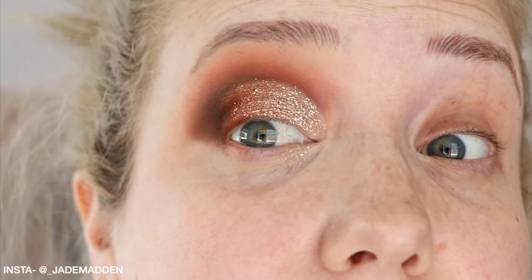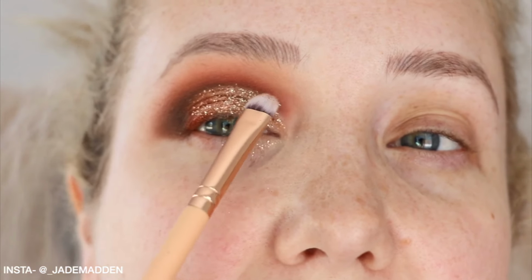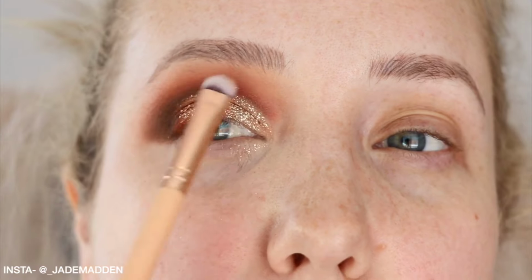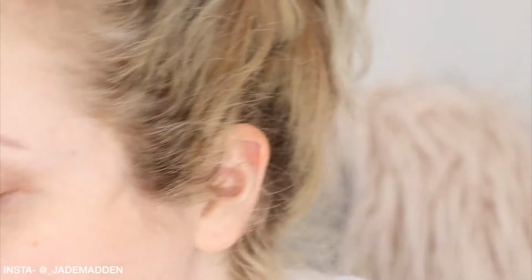Showing you guys, there's a little blob of lighter glitter here, but we will check back in and see if this glitter has transferred up into all this matte stuff that I've done, because that would kind of suck if it transfers like that, but we'll just have to wait and see. I want to do a fully black smoky eye on this side. No cut crease, just really trying all of those colors.